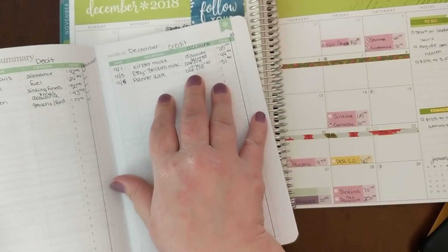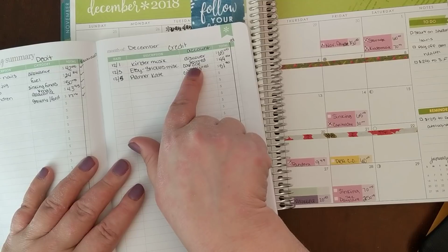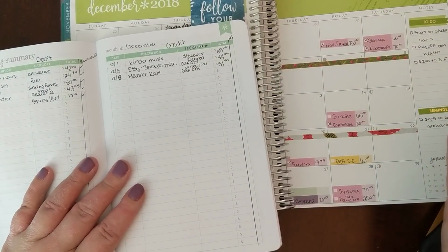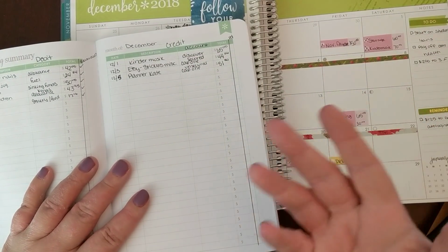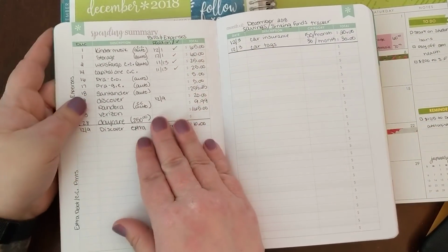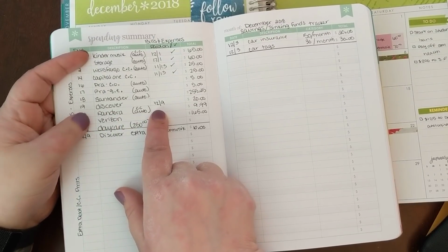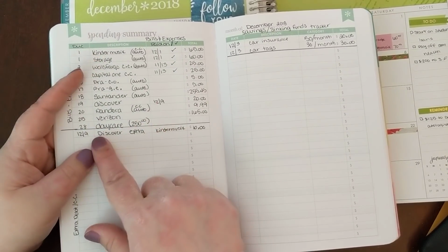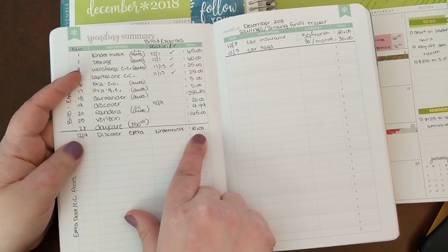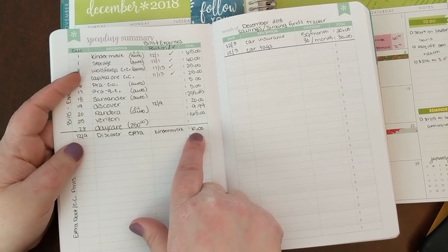Like with this one, it's on one of my Capital One cards. So instead of the $20 or $25 that's due, I'll send an extra payment like I did here. Like with my Discover card, it's due on the 19th. I paid it on the 9th and I sent extra. It was $20, I sent $30, and $10 of it was extra.